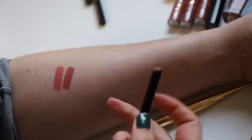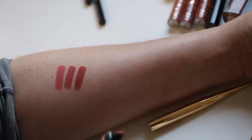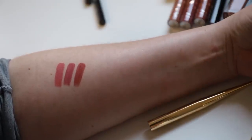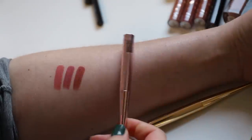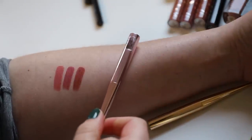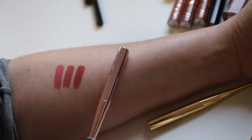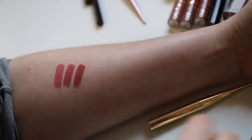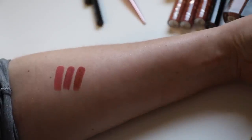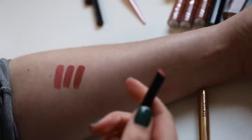This is the shade You Are My. Backstreet Boys now stuck in my head. I like this. It's a little bit more brown toned, but it's still that mauvey color. The ones that came in this pink packaging, limited edition, they've all lost their scent and are smelling like raw ingredients. So they're not as pleasant as the other ones, but they still apply beautifully if you can get over the scent. I may as well just swatch all the pink ones because I've mentioned that.